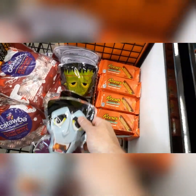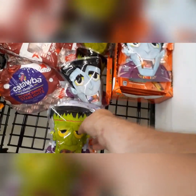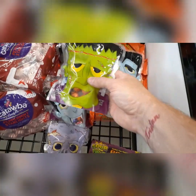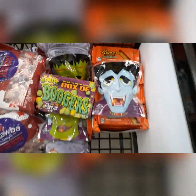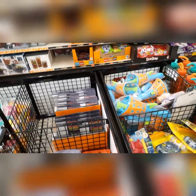Little candy bags. This looks like they got a little vampire. And they got a Frankenstein. He's just full of candy. And they got boogers. Alright, I'm gonna creep around, see what else I can find.